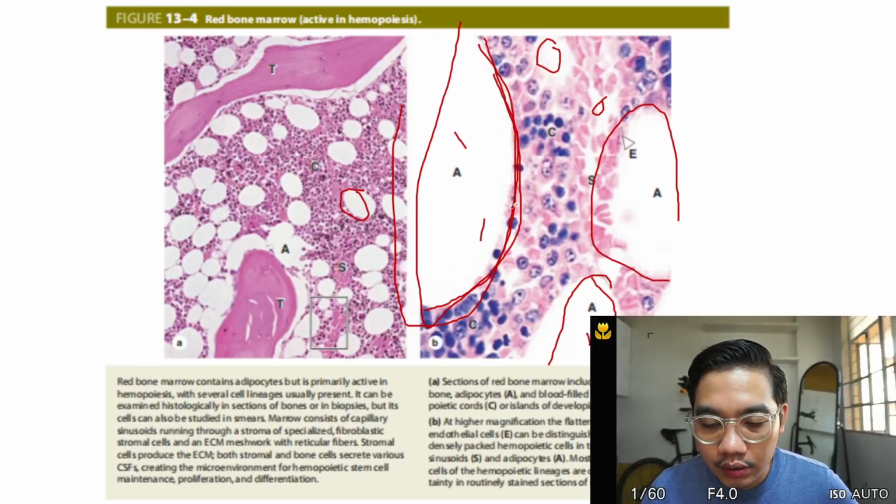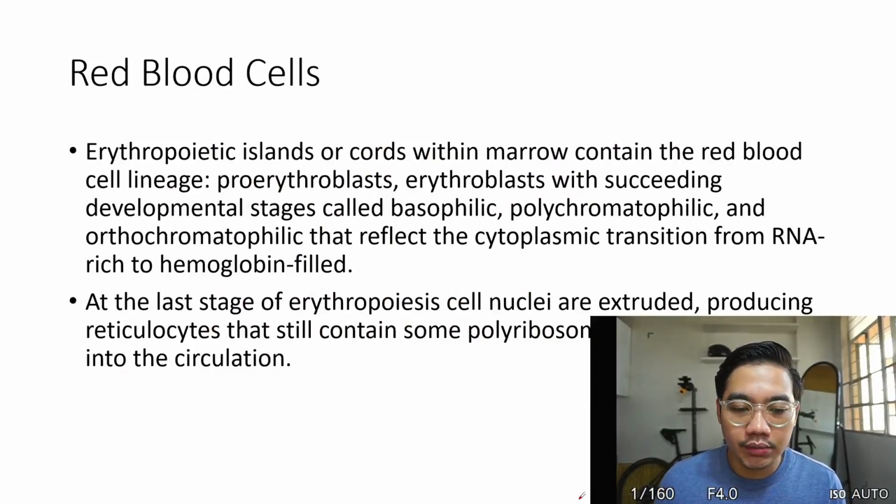So these are your adipose, and then the fat, and then these are your hematopoietic cells. So, red blood cells.